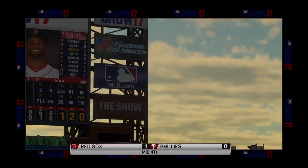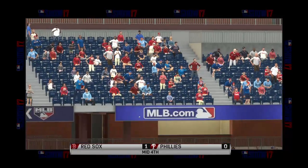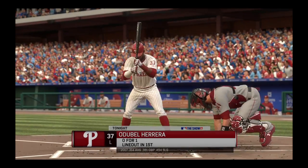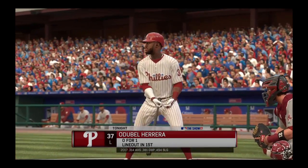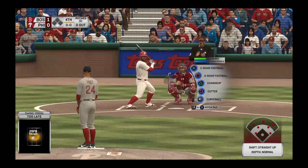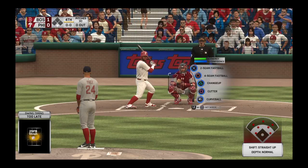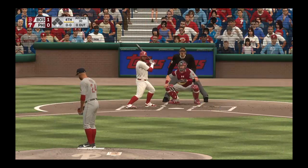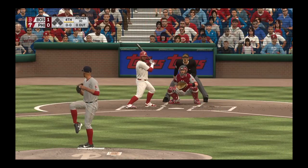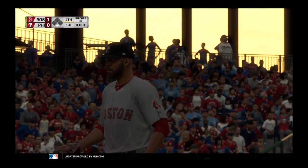Bottom of the fourth coming up. Now 1-0 Boston. Digging in for his second at-bat, Odubel Herrera comes into this at-bat 0 for 1 in the ballgame. Fielder, Odubel Herrera. A fastball here as he'll take a look at ball 1.